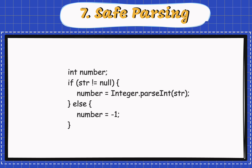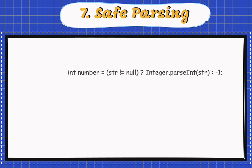Parsing can be risky, especially if the input might be null. You might write, but this can also be converted to a single line and it looks like this.